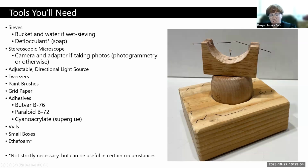The most important thing once you have your sediment disaggregated is your stereoscopic microscope. It's pretty difficult to use like a single vision microscope. You really need that 3-dimensionality. So the stereoscopic portion of it is kind of essential. If you're wanting to do photogrammetry or just generally take pictures of your tiny little fossils, having a camera and an adapter that works with your microscope is also incredibly important. That adjustable directional light source will help you find things as you rotate your fossils, as you're sorting through them. Your tweezers so that you can pick up those tiny little pieces without losing them, paint brushes to kind of get through them, and then grid paper, which will help you as you go through the microscope to see all the individual sections. It'll help you sort through them a little bit easier.